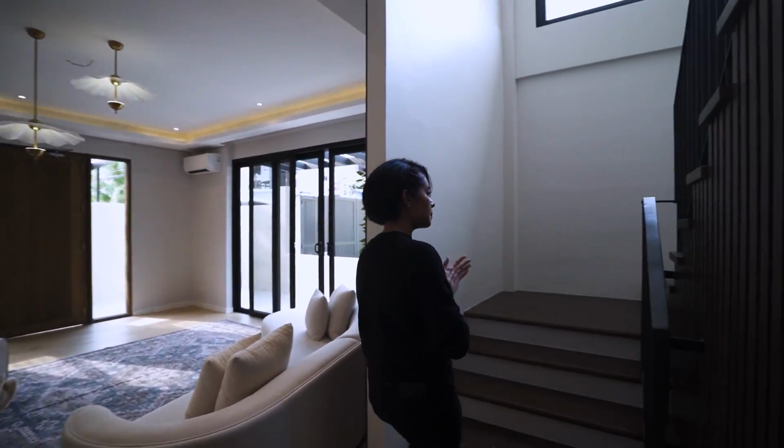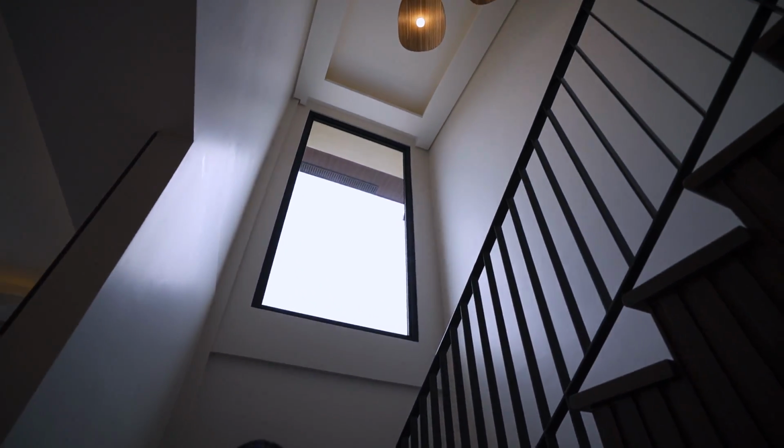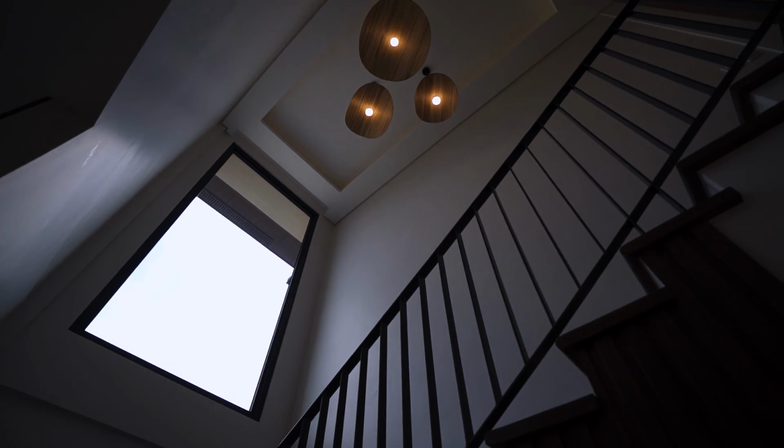Okay, let's head up the main stairs. Check that out. It's so minimalist and so nice to look at.